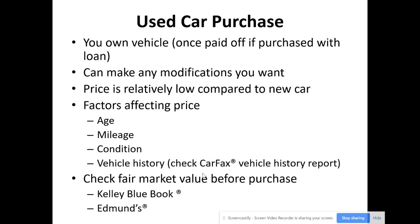And one of the things you definitely want to do is find out what the fair market value is. You can do this kind of research on a variety of websites. Two of the most common ones are Kelley Blue Book and Edmunds. And what you can do is you can look up what the actual fair market value is, what that car is on average selling for where you live, to make sure you're not overpaying for the vehicle, or perhaps that you're getting a good deal. And in fact, the assignment that's associated with this lesson will have you checking out either Kelley Blue Book or Edmunds on whatever vehicle it is that you choose.